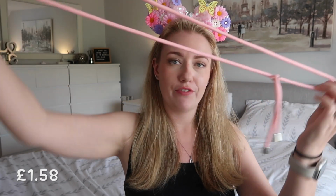Sticking with the phone side of things, I've also picked up a new case cover, and this is for my phone to go around my head, over my arm like a bag, which means I don't need to be taking it in and out of my backpack for the day.